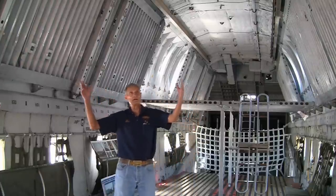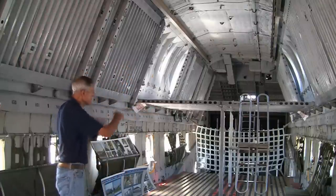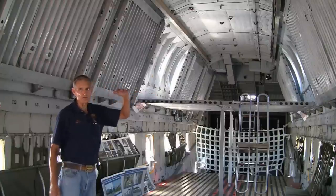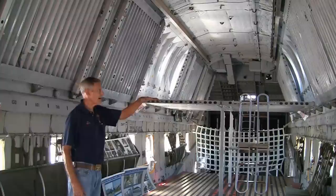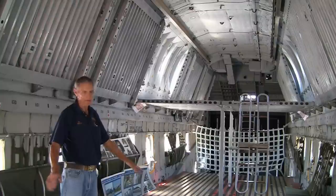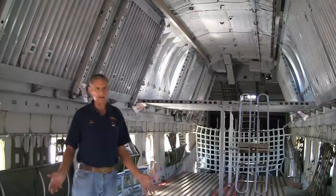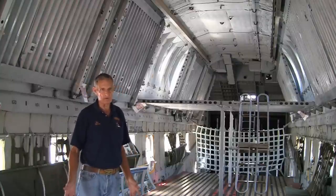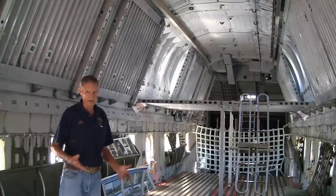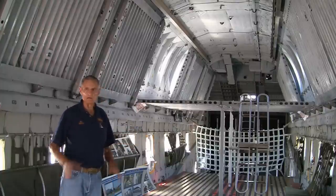What you see here is the upper decking, and this is an example of how it looked when you put it down. We didn't put cargo up there. It wasn't stressed to take the weight of the cargo, but we would have four rows of seats in the main cargo cabin, and then four rows of seats on the upper decking. With that arrangement, we carry approximately 400 people in here. Now, you could trade off the seating for litters, so if you wanted to have litter patients, you would just replace the seating with litters.